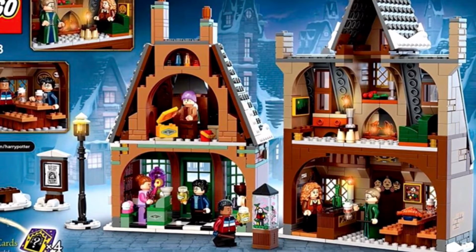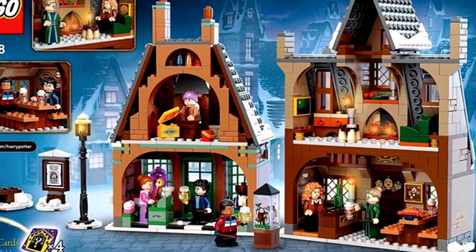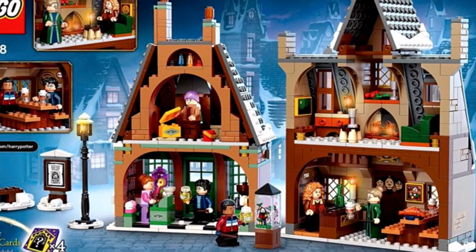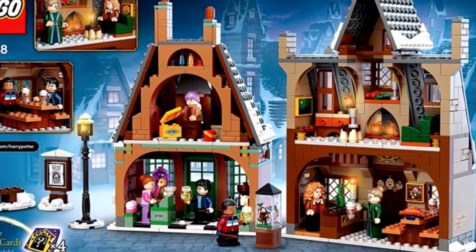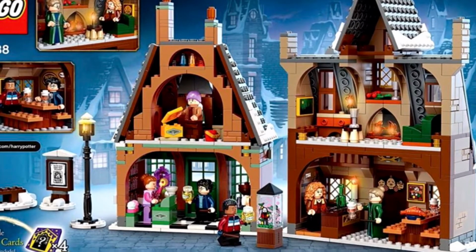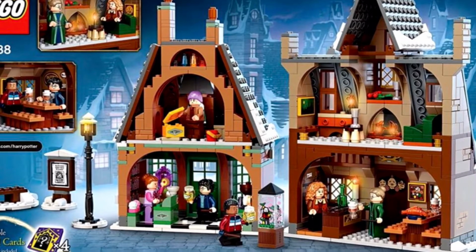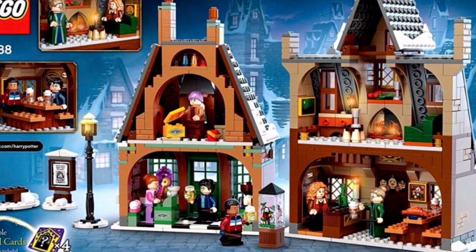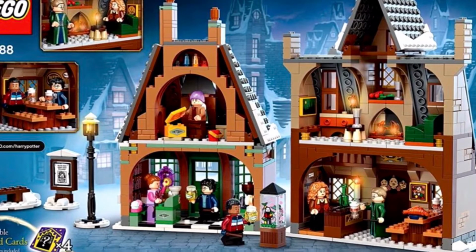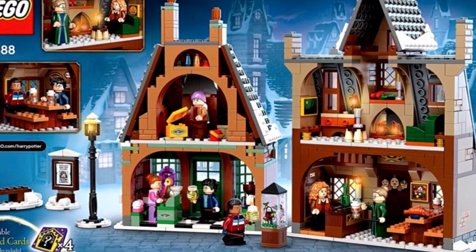The Harry, he's technically new. He has black mid-sized legs instead of tan, but that's not an exclusive color or anything. It's not even an uncommon color, so technically a new Harry. There are two very nice two-floor interiors for both of these. Let me see if I can bring it around to the back. This looks so beautiful. There's not much else to say.